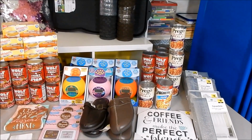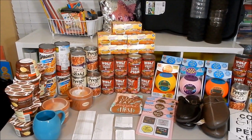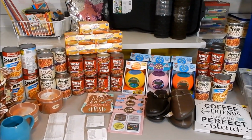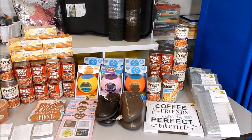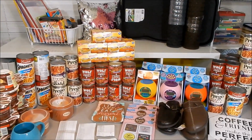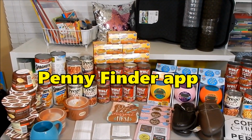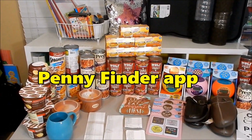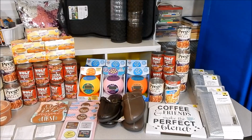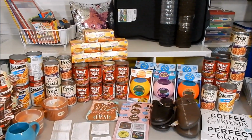And just to let you guys know, I shopped over 3 different stores. I did 4 different transactions, and I did end up downloading the Penny Finder app. Thanks to Krista Coupon. She has mentioned this app several times in some of her videos. So I went ahead and downloaded it. It is a one-time fee of $1.99. And in my opinion, with this first haul, the app definitely paid for itself. Again, the Penny Finder app, you can find that in your Play Store for a $1.99 one-time fee.